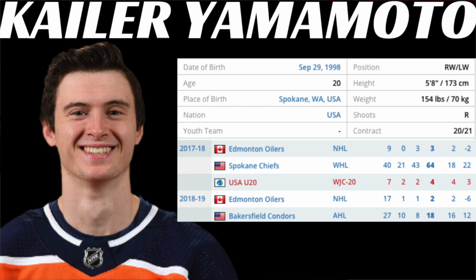McDavid. I mean, Yamamoto certainly has the quickness to keep up. He's got the hockey sense. He has the ability to pass and finish as well. So long term, I still think there's a possibility that role could present itself for him, but he's certainly going to have to work a little bit longer to get himself that opportunity.